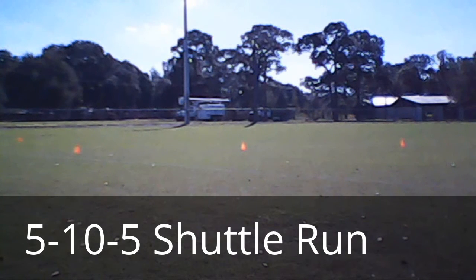Shuttle run. The short shuttle is the first of the cone drills. It is known as the 5-10-5. What it tests is the athlete's lateral quickness and explosion in short areas. The athlete starts in the three-point stance, explodes out 5 yards to his right, touches the line, goes back 10 yards to his left, hand touches the line, pivots, and he turns 5 more yards and finishes.